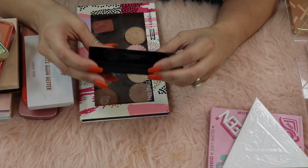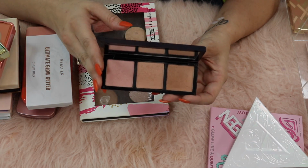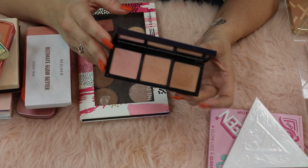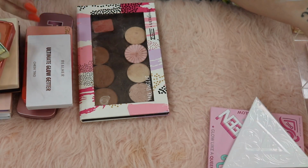but I do really like that palette. This is the Fiona Styles Light Illusion Prism palette. This is very old, but I genuinely love it. This brand used to be for sale at Ulta, and I believe Ulta stopped carrying them, but this is such a great palette. I'm gonna keep this one.